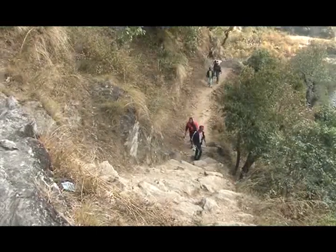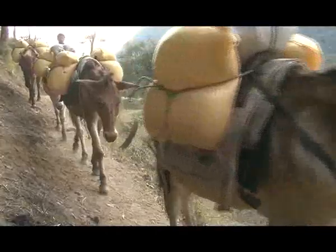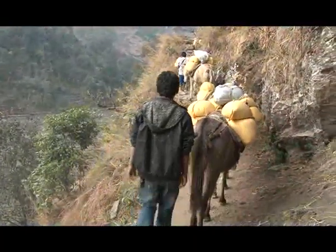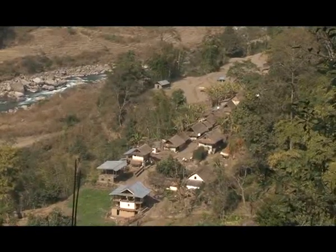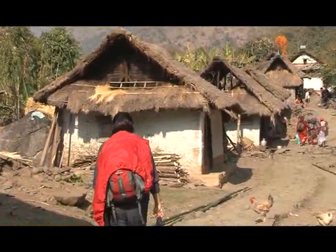The trek route from Pawa Gaon onwards is up and down. The route is paved with stones so it is easier to walk. The walk is a bit romantic as it is along the Tamur river. The first day's destination is Mitlung and after 2 hours walk from Pawa Gaon you reach Mitlung.